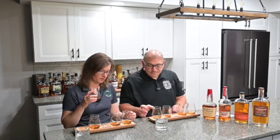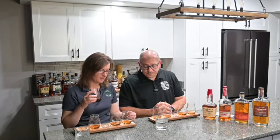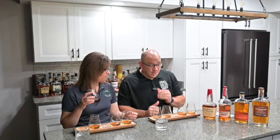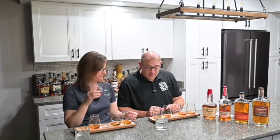I don't know. I get some oak. Oh, yeah, I definitely get oak. I also get some maple syrupy notes. Yeah, I get the maple syrup, but the oak would make sense because it's pretty prominent, and with that being aged in new charred oak barrels, I would think that would be a prominent flavor.